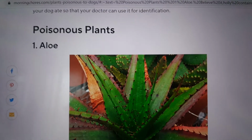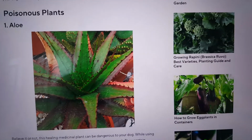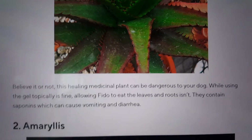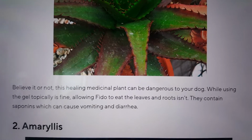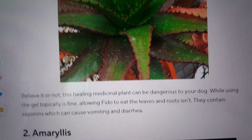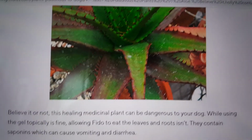Poisonous plants, for example, the aloe vera. Aloe vera is one of the most medicinal plants you can ever find in the market. But let's see the details. Believe it or not, this healing medicinal plant can be dangerous to your dog. While using the gel typically is fine, allowing Fido to eat the leaves and roots isn't. They contain saponins, which can cause vomiting and diarrhea.